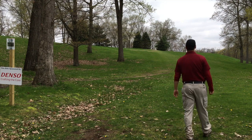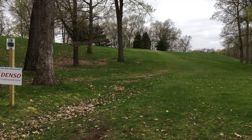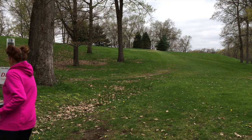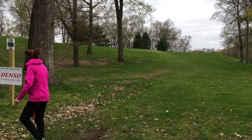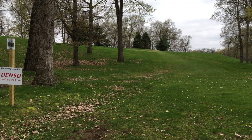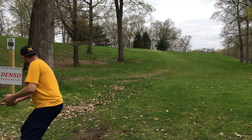Here I am, I have max 400 distance on a good day. And there's my rip, and I'm still well short of this green. As you said, it's just a little over 400. And I crushed that, and it's still very short. So this hill is very, very intimidating. It's very difficult to get up and over it. Not a breeze today, but there's usually a headwind here, which is even more difficult. Sure.